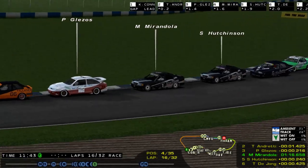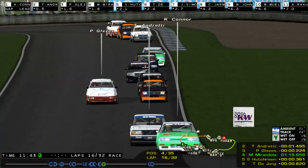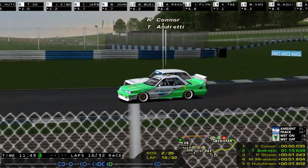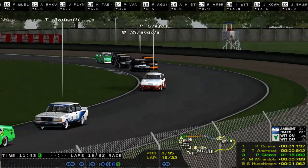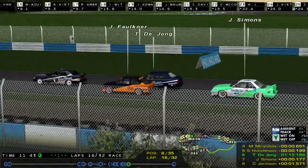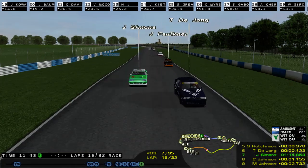Because... yeah, and here's the thing, though. Faulkner is trying to just run his own race. If he gets out of the way in this kind of bit, he's just going to lose heaps of time. And now Andretti down the inside of the corner for the lead. This is crucial for the race, as Andretti still keeps his nose there, but it's not going to work. Glezos pulling away. Mirandola has finally overtaken Faulkner, with Hutchinson and De Jong. Simons as well. You see, this is just like lapping cars in endurance.